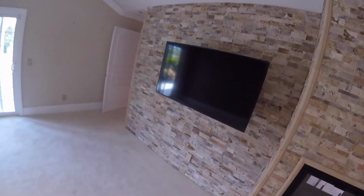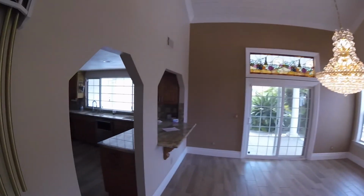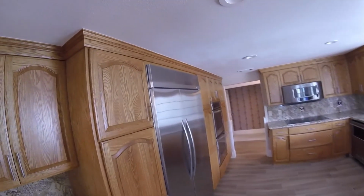Okay. And then it's on 5 acres. Yeah, well, we definitely have to try and get into all of the structures because we're curious about what the situation is with those. So this is pretty good, pretty good living area. Solid kitchen.